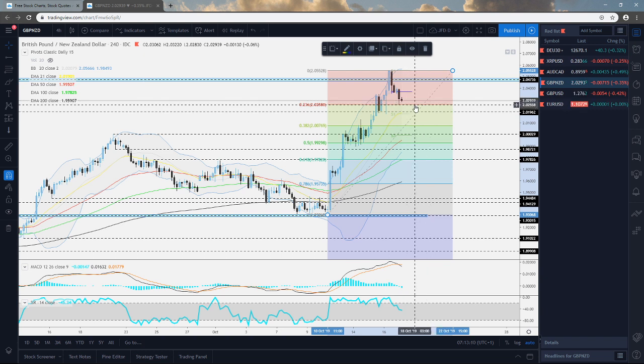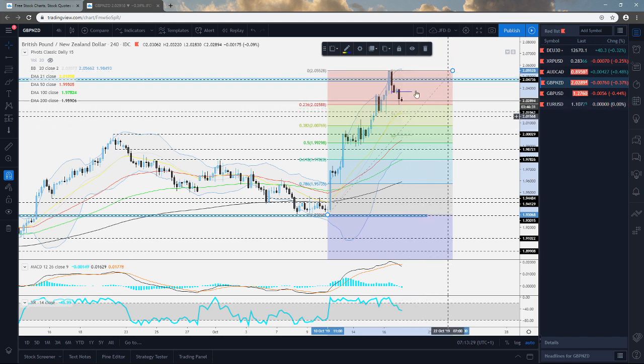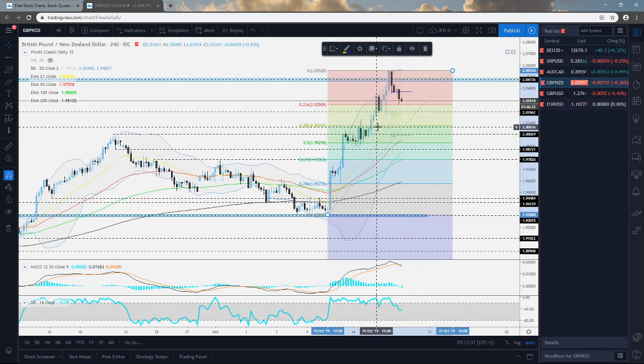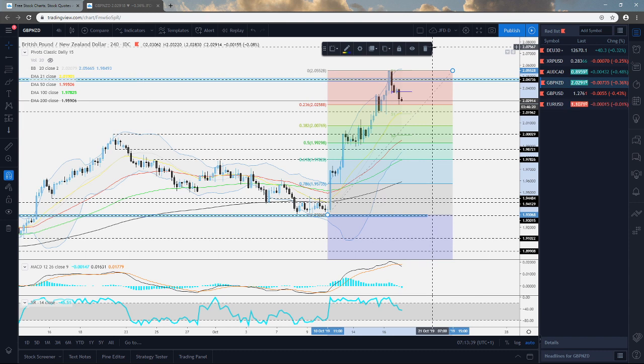We could even see the same thing from here, from the 23.6%, but for now I think the pair is going for a bit of correction. Everybody's going for a bit of profit taking here, and we could see this one sliding a little bit lower. But again, be very careful around this area. There is a possibility for this one to drift towards the 2.0077 territory, approximately around there. So keep your eyes on this one.